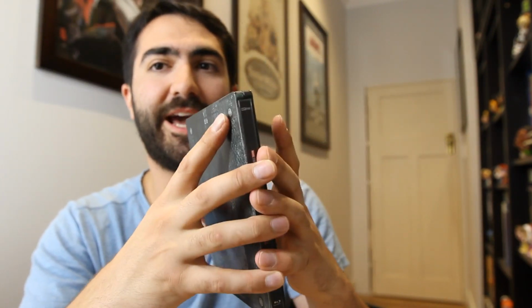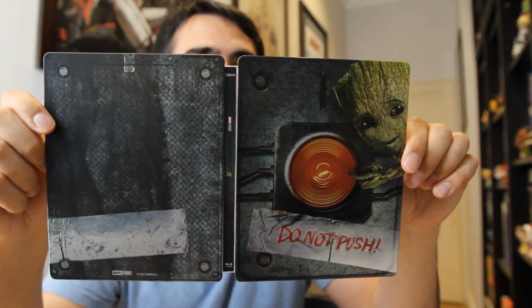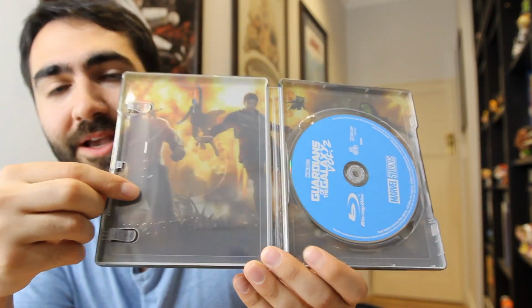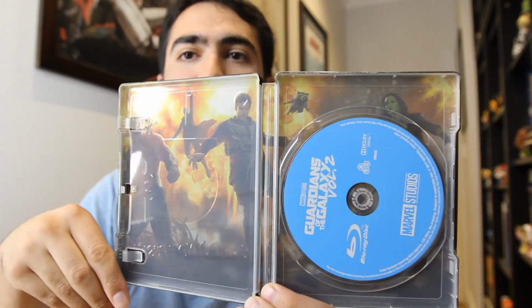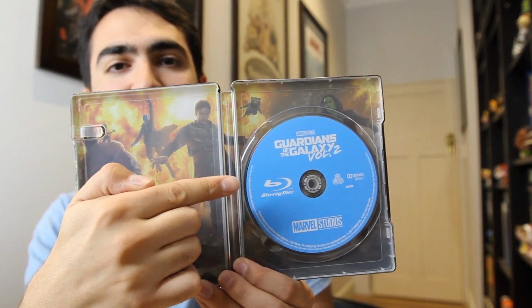Now let's open this guy up. I'll give you a quick look at that. Again, not a lot of imagination has really gone into this steel. I do like, though, the artwork that's been used on the inside here. That's the very first piece of concept artwork that was revealed for this film. So that's actually something that's really quite cool. I really like it. And then of course, as I said, only the one disc, just the standard Blu-ray.